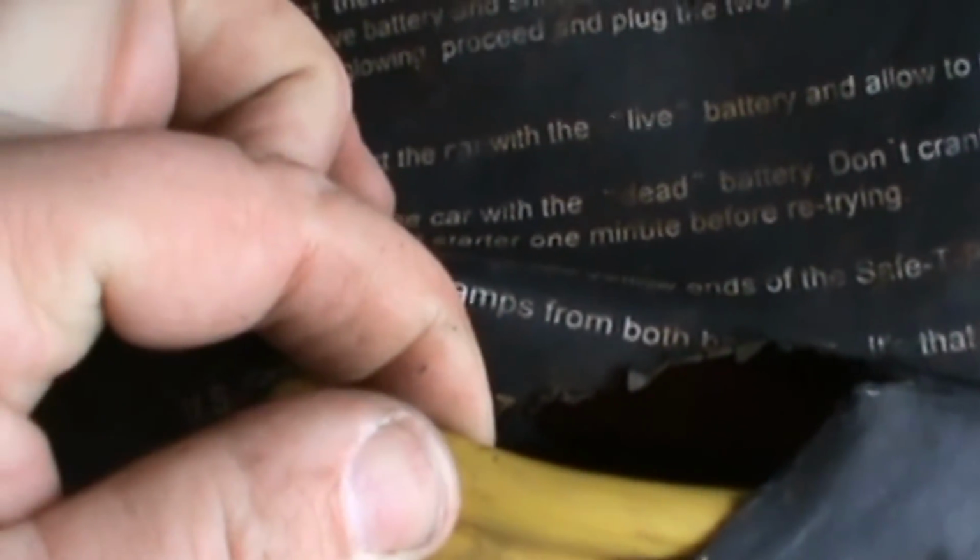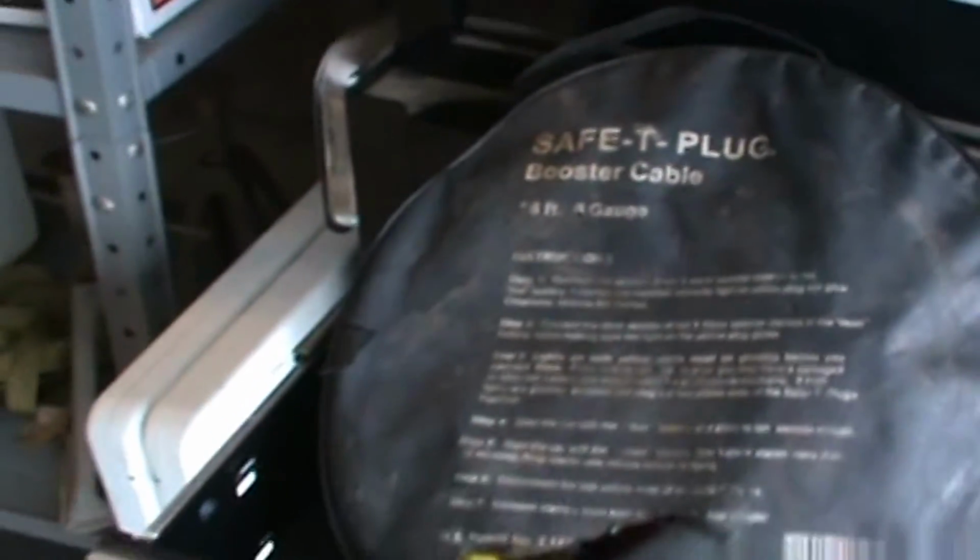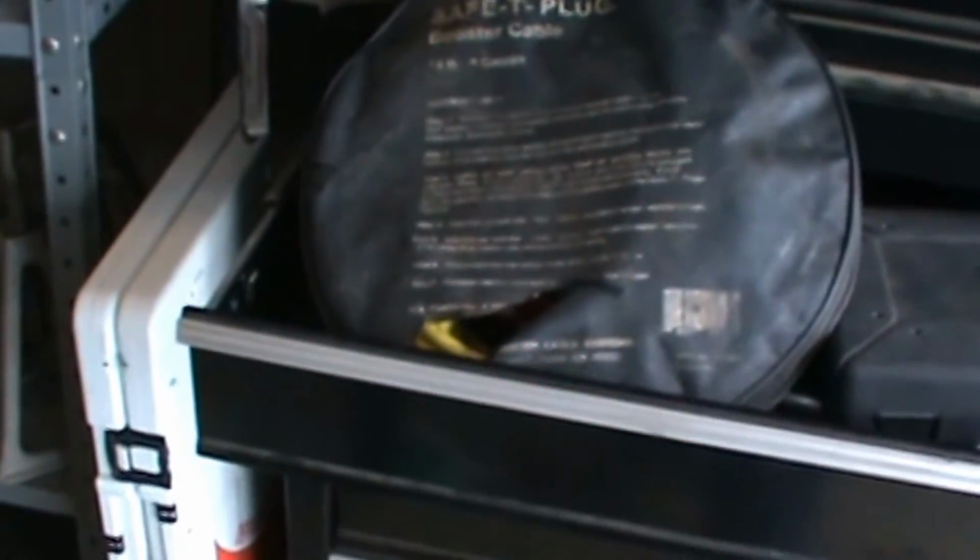10 gauge is possibly too small. You see, this is almost half inch cable, and they make even bigger than this. 4 gauge is absolutely better than this, but 6 gauge will work. 8 gauge would work. 10 gauge is almost too small. That's not going to jump much of anything, especially in the RV world. Trucks or motorhomes, anything like that.